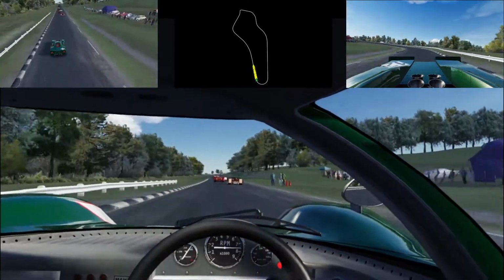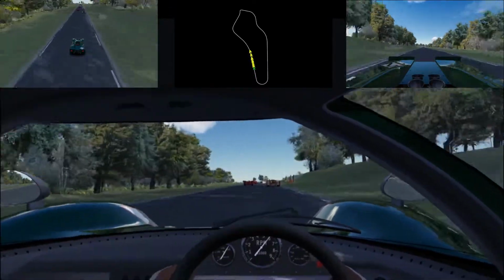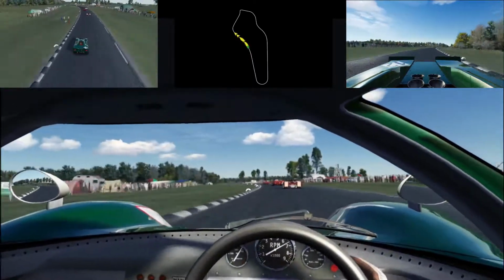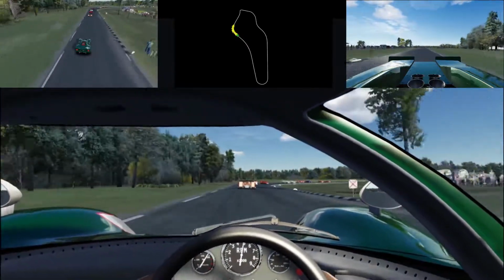So yeah, this is quite bumpy for these cars. Quite a bit to handle here. And the curbs you see right along the left-hand side there, you don't want to touch them. That is certain death.